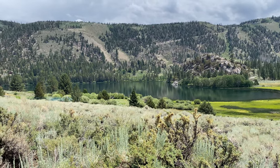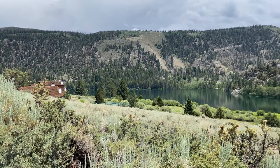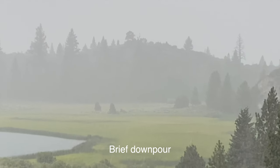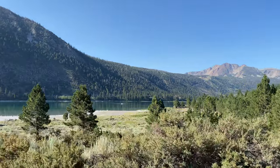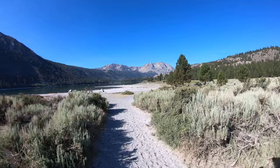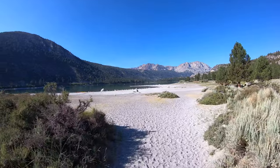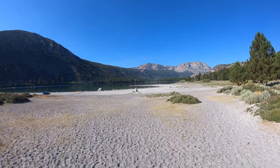This is Gull Lake, which is right over by June Lake. There's some gulls. Our campsite was on the other end of the lake. Actually, straight ahead, all the way across the lake, over there by the marina. That's where our campsite was. So this is the beach side of June Lake.